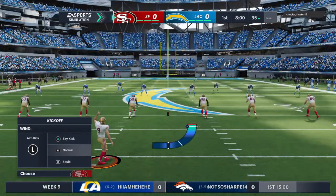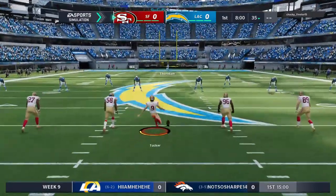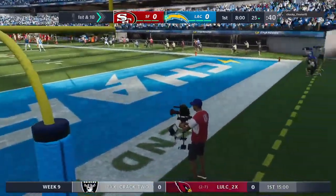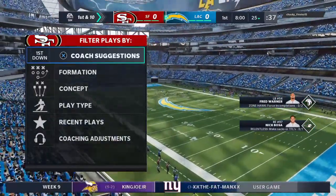Justin Tucker set to kick off. Northern California visits Southern California. The Niners and Chargers, off we go from LA. And that one will bounce out of the back of the end zone, so we will start here at the 25.